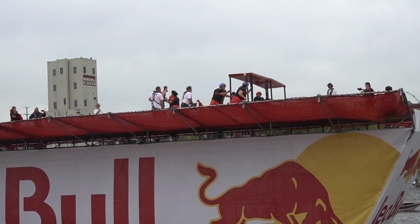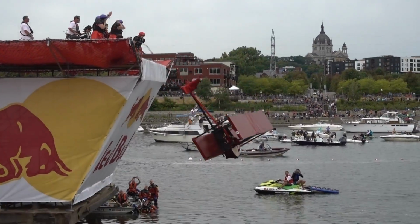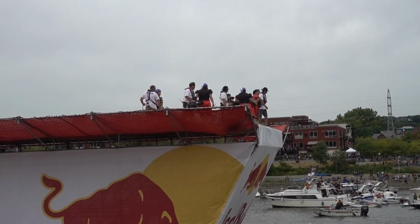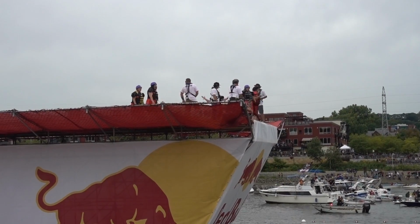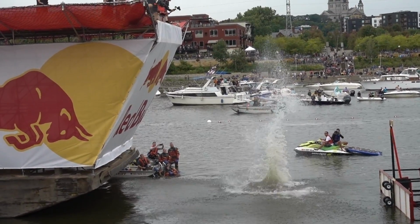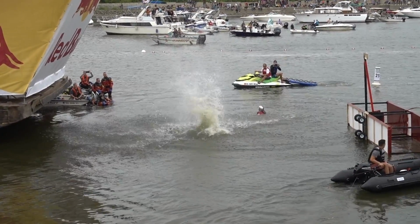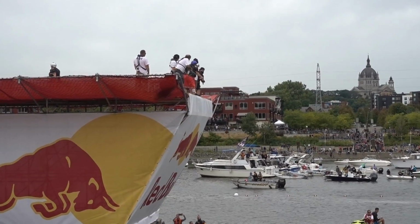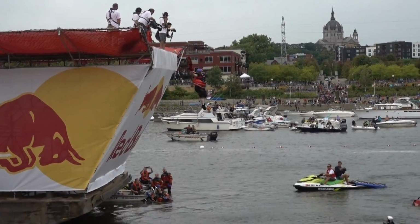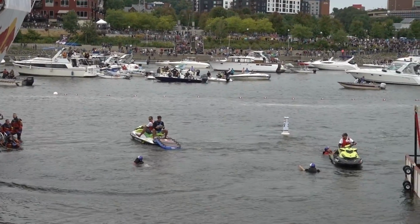Oh, she got... I don't know what that was. Somebody chickened out. Now they're gonna jump in? Yeah. Are they gonna jump in? Yep. It's like bombs away here. Go, go, go! That may have been my favorite of the day.